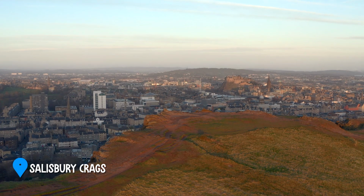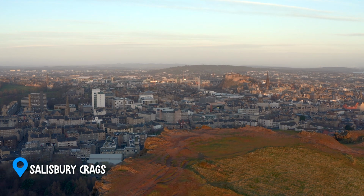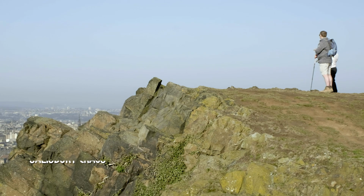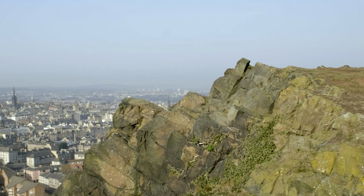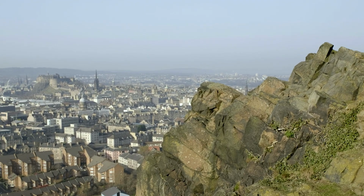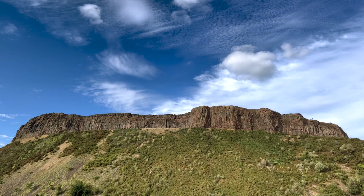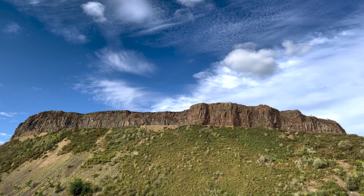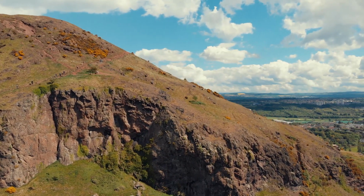Our third stop is the Salisbury Crags, a natural wonder that's simply breathtaking. Towering above the city, these cliffs offer a panoramic view that's out of this world. It's a place steeped in geological history, dating back millions of years. Walking along these ancient rocks, you feel a deep connection with the earth.